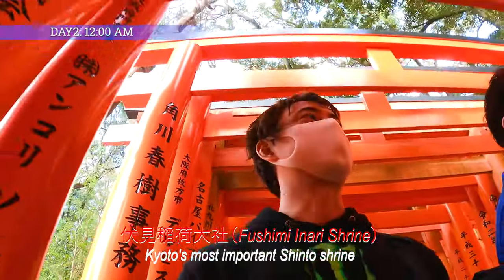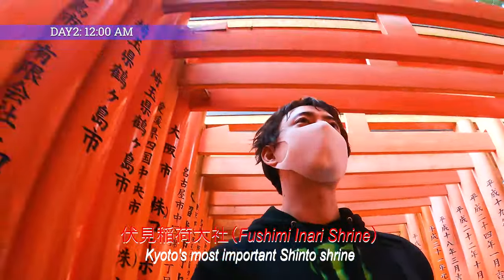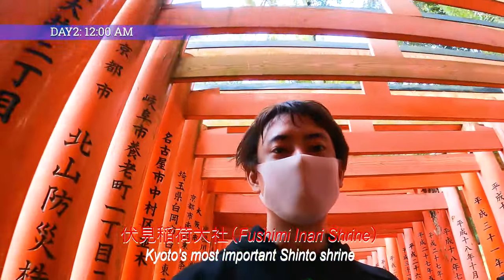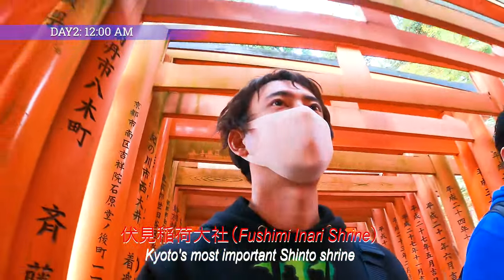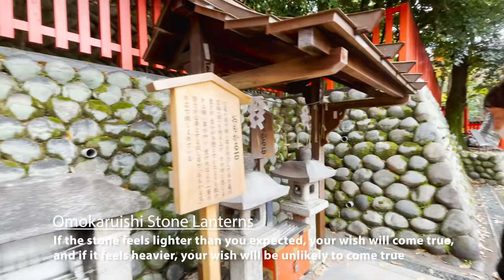This is a nice place to take a photo. So last time I came here, it was snowy. That must have been very nice scenery. Yes. And this road is called Senbontori. Yeah, Senbontori. So 1,000 tories.